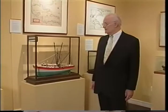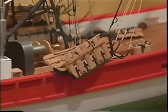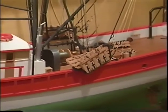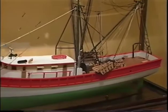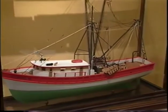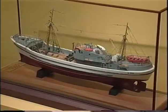This is the fishing and whaling section. This shrimp boat is in service down in Seabrook today. It was built by an engineer completely from scratch. He fashioned every single piece of material on this ship. It's beautifully done. You should look at it closely. This is a North Sea trawler, very familiar to people that have traveled in the North Sea. It's done by a very important international model maker.